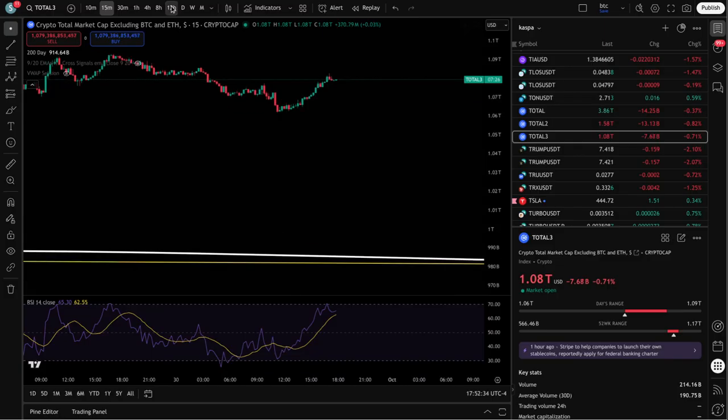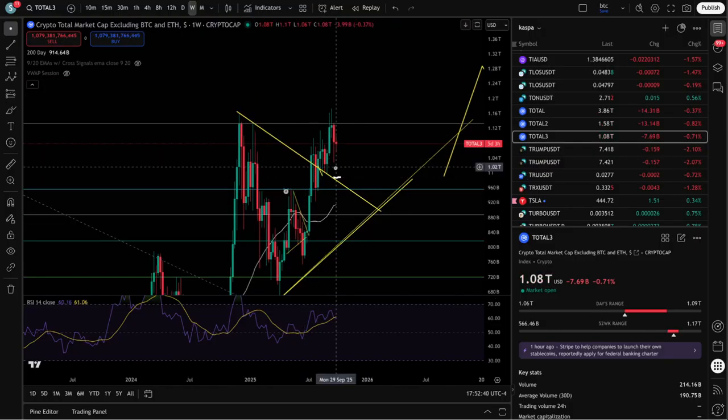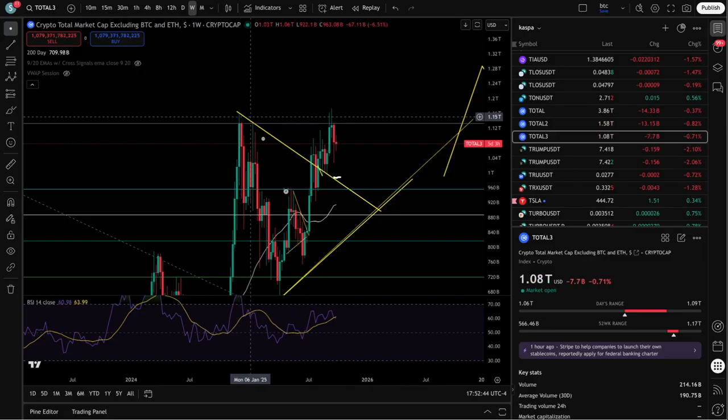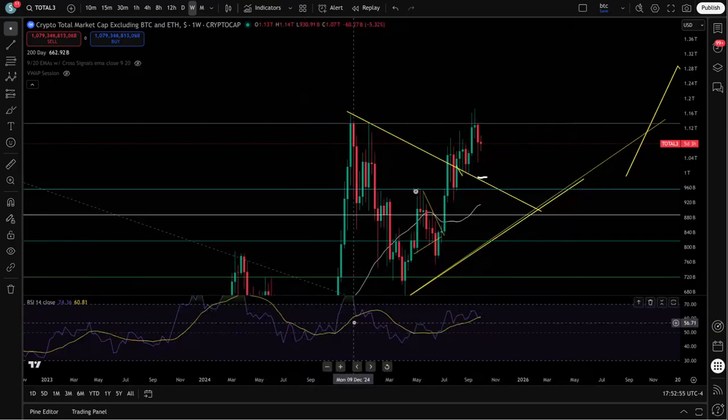The total 3, let's go on the weekly. I'm going to show you this. See, it's coming up, and it's doing a pullback here. You can see this wedge here, 1 touch, 2 touch, 3 touches. That's the top of it. This is the total 3 market cap, excluding Bitcoin and ETH, right? Got some bearish divergence here.